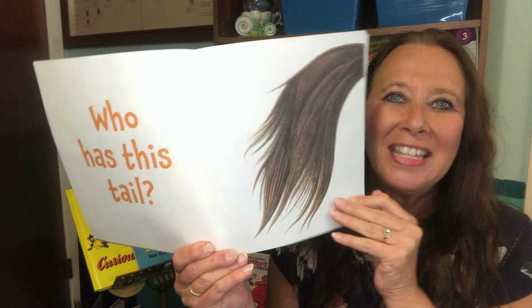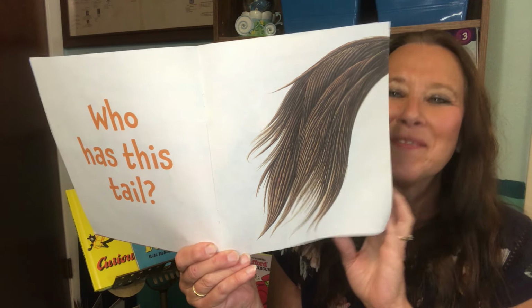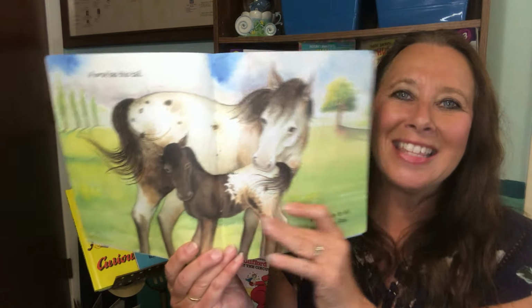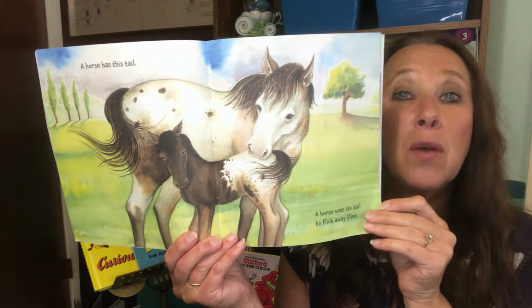Next one, who has this tail? Oh, I bet you know this one. Know this one? A horse has this tail. A horse uses its tail to flick away flies.